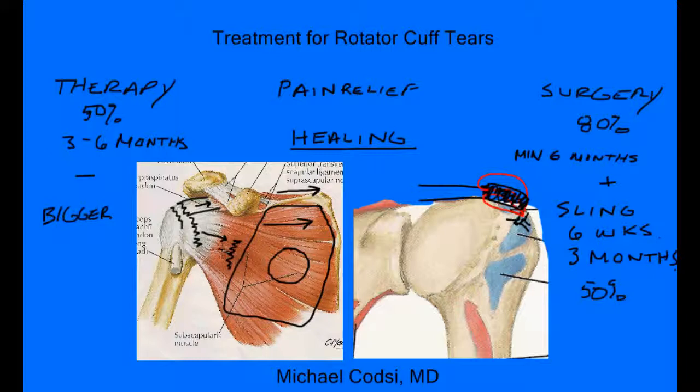That means you've got to pull this all the way back, and you've got to hope that this muscle can stretch all the way with it. And so the bigger the tear, the less muscle you have, the chances of it healing go down. So it can be even 25%. So this is where you have to have a nice discussion with your surgeon who looks at those images on the MRI and can tell you what your real chances are of getting this tendon to heal. And that way it'll help you make a decision on whether you'd like to choose surgery or choose therapy.